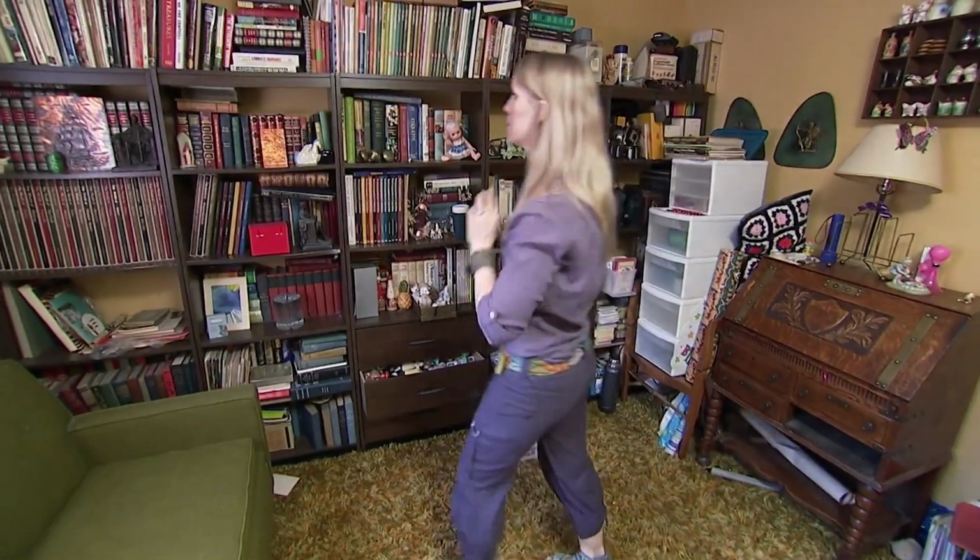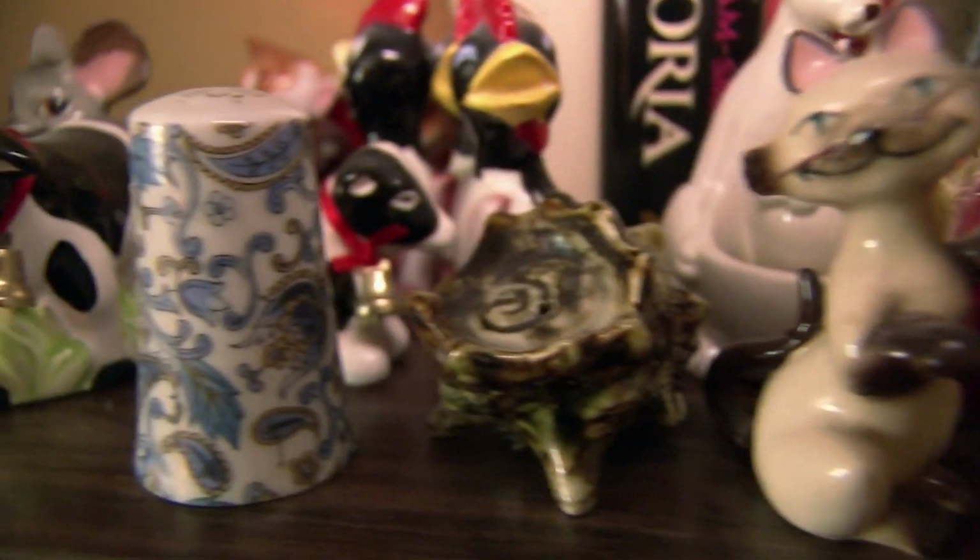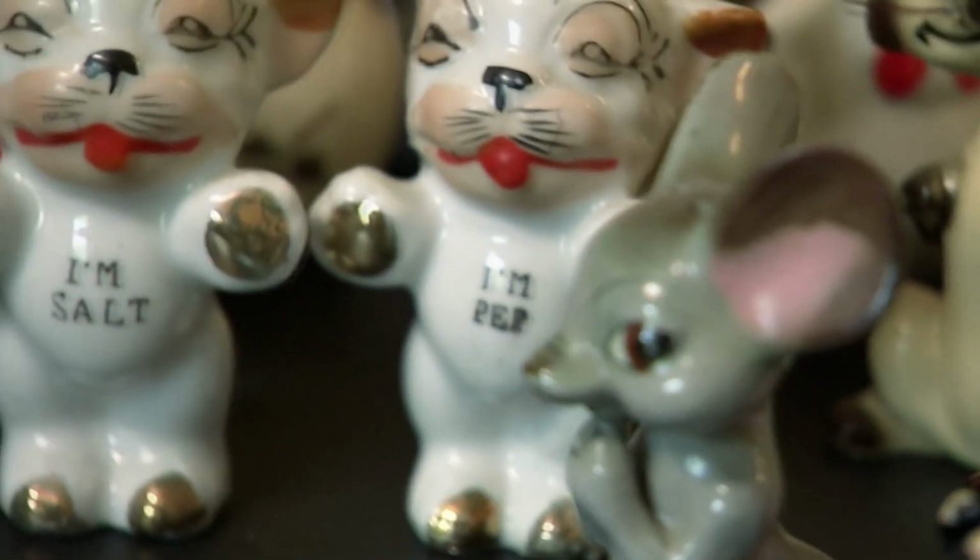So this is a little library room. This is where Mom keeps her collection of salt and pepper shakers. She's been collecting since the early 50s. She definitely has some interesting ones.